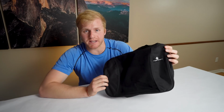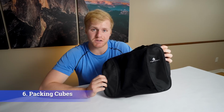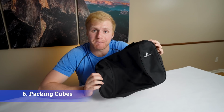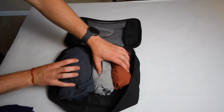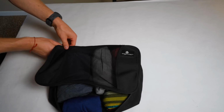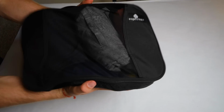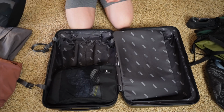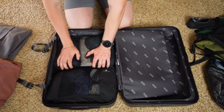Item number 6, and that is packing cubes. If you've watched any of our previous videos, you'll know that I'm a big packing cubes guy. I love them. I bring them on every trip. They help me stay organized. We have packing cubes from a company called Eagle Creek. Great company. They make really high quality products. I've had these for years. I've never had to get new ones. They're almost undamaged, to be completely honest with you.